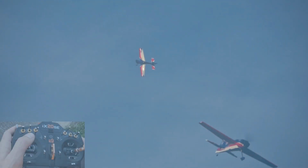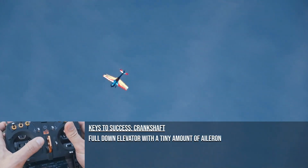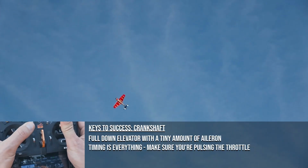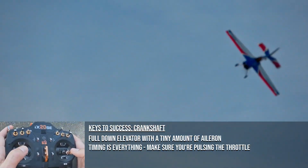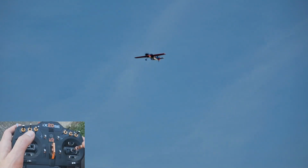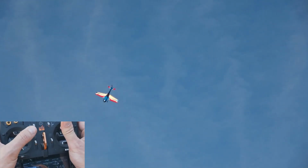The final move I'll discuss in this vid is the crankshaft. This one was incredibly difficult to perform without a balsa model. Katana does it flawlessly. The stick movements aren't difficult to learn, it's just a matter of timing and ensuring that you pulse the throttle while maintaining rudder to keep the spin going for as long as you want. The inertia and overall look and feel of this maneuver creates an exceptional tumble that's sure to amaze your buddies.